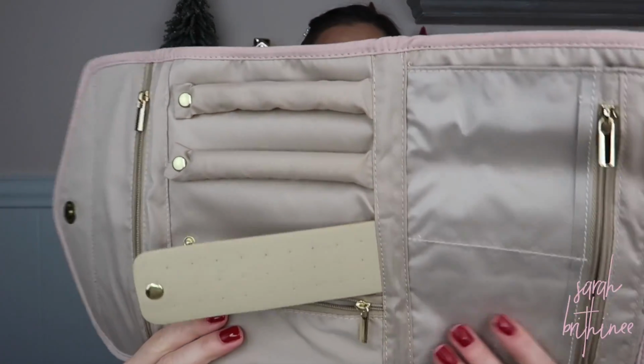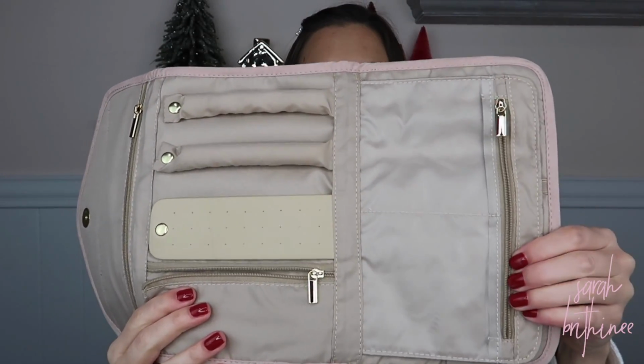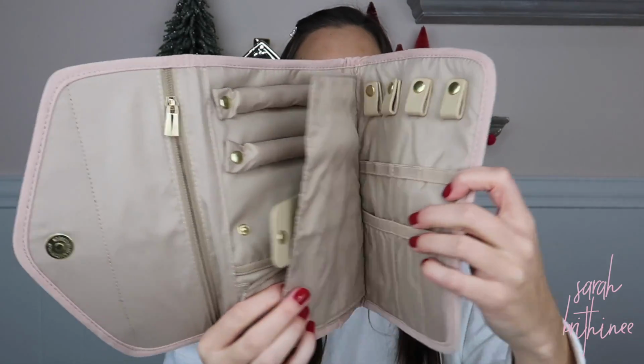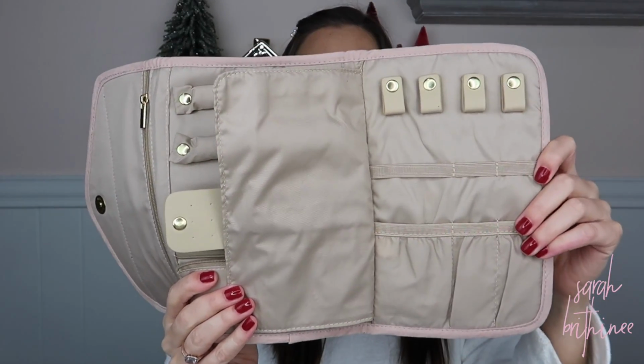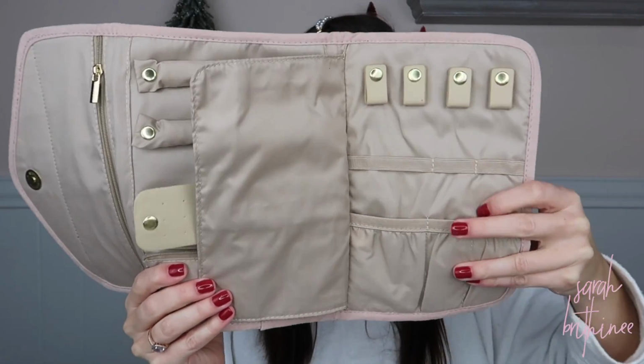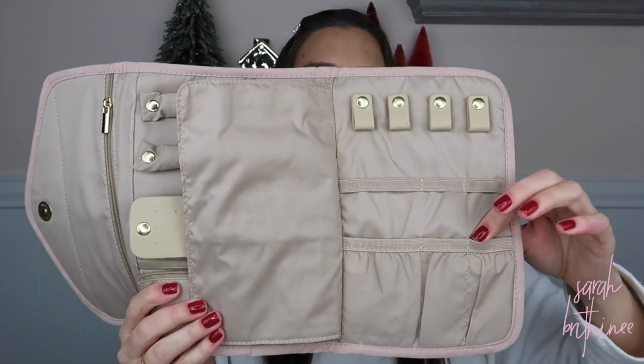Another little zipper compartment here, 2 more zipper compartments here that are separated in the middle, and then over here you've got spaces for your necklaces, and you can put them into these little elastic things so that they don't get tangled. This has held every single piece of jewelry that I could ever want to take on a trip and more.